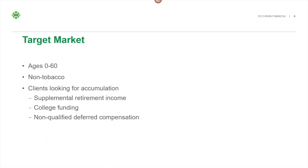So the target market for this product is going to be someone, a juvenile to age 60, a non-tobacco user, basically for any clients looking for accumulation for supplemental retirement income, college funding, non-qualified deferred comp. So as an accumulation-focused product, Orion IUL really reaches its greatest accumulation potential when it's max funded.